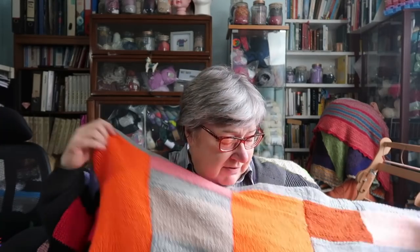I started off by using grey between each colour and at the top and bottom to give it a uniformity of sorts. Obviously ran out of grey. So the 2 end panels have black, but it all kind of works. So I'm very happy with this.